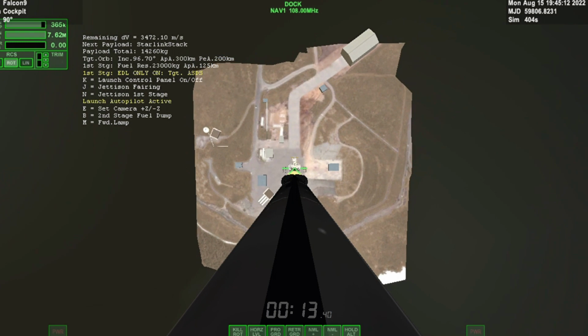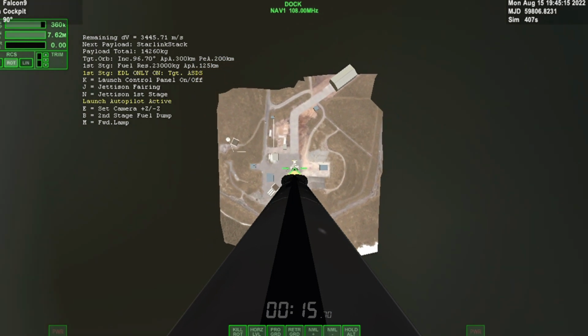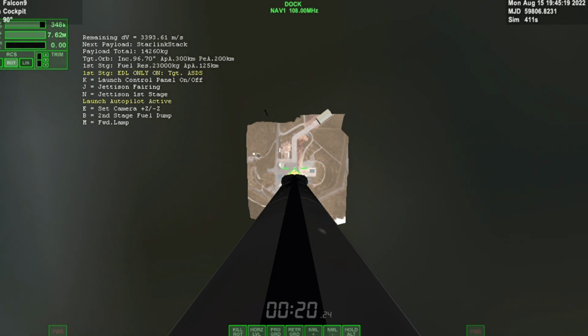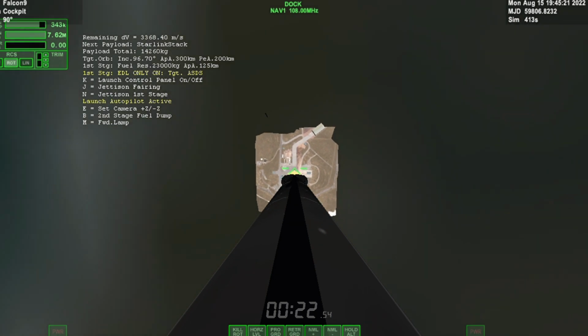Vehicle is pitching downrange. M1D chamber pressures are nominal. That's the fuel tank.